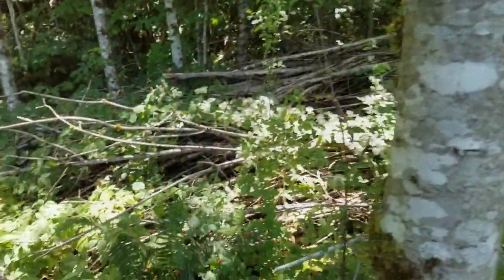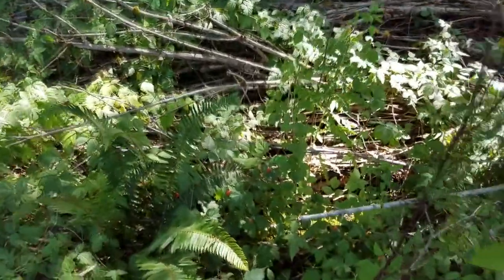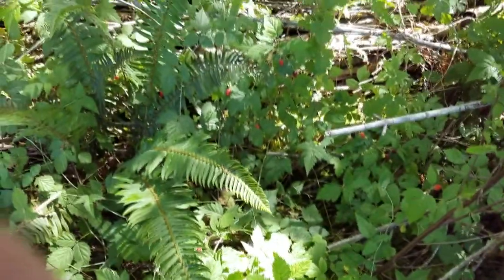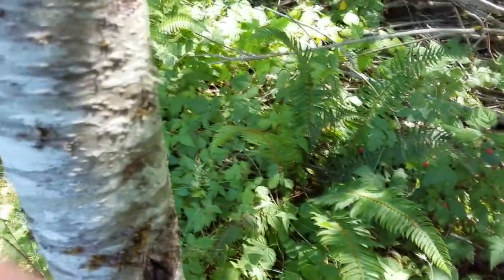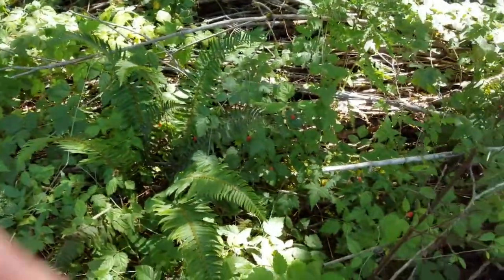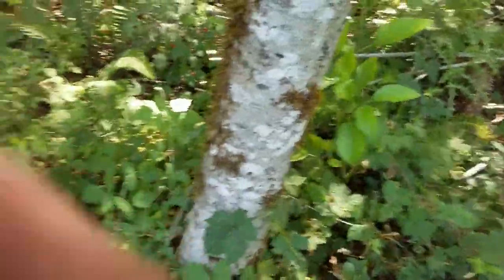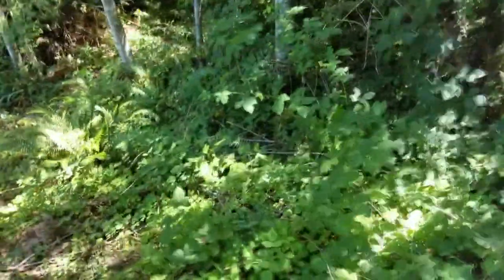So I was out doing a little property walk and foraging a little bit. It's been a great year for some pretty good berries. Still a little tart. The last little... found some more on some other parts of the property, a little sweeter. But it's been all kinds of berries.